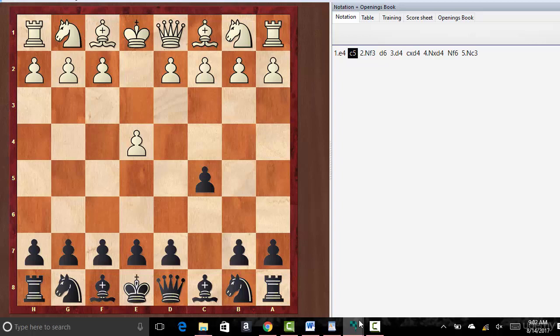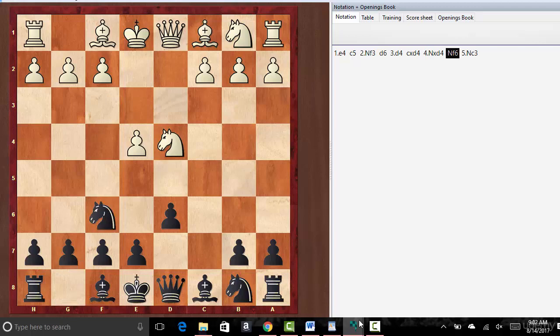But the open Sicilian typically starts out like this. White will play knight to f3, black will play d6, and what makes the position an open Sicilian is that when white plays d4 and these pawns are traded off, it opens the board. If this move is not played, like if instead c3 is played or the knight comes out instead and these pawns aren't traded off, it will not be leading to the open Sicilian position. So we trade, and then black plays knight to f6.